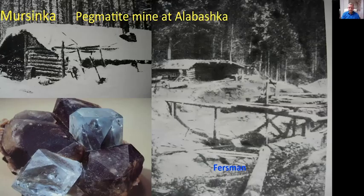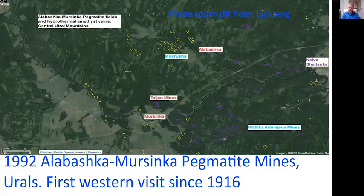Now we go to the Ural Mountains. Very classic deposit found in 1668. Is near Mursinka, and in the best pegmatite fields north of Mursinka at Alabashka. And here, the yellow lines, I marked each individual pegmatite. They're 300 million years old. To the right, you see the famous Mursinka Siberian amethyst hydrothermal veins. They're about 212 million years old. I was the first visitor to these mines in 1992 since the Russian Revolution, and I've been dreaming to go there since I was a small child.